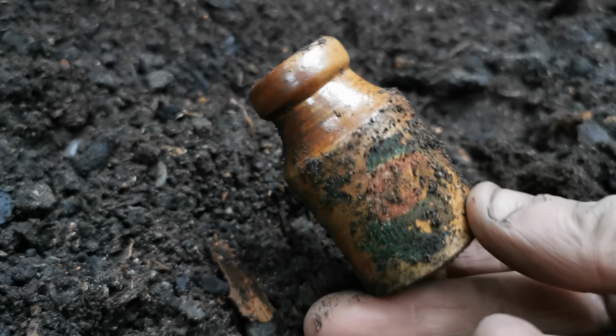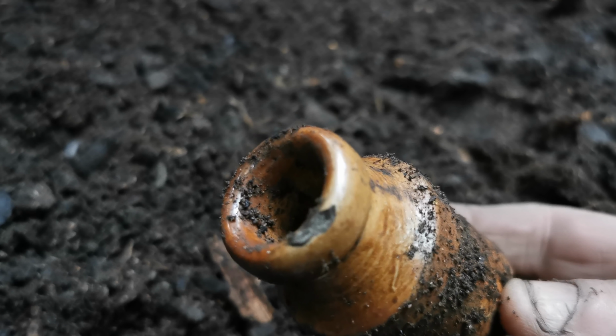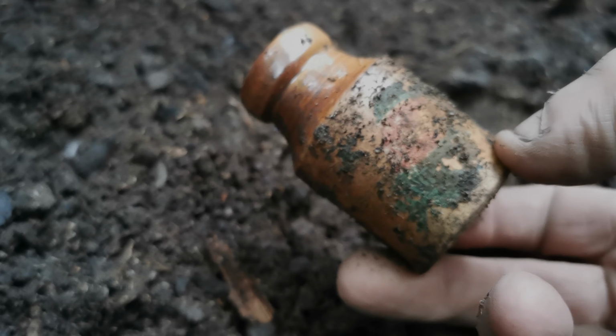All right, it's got a tiny chip there though, look. Or is it a chip? No, I don't think that is a chip. Sometimes you get these where they've got little bits of damage, and it's actually in the glazing from when they were made, because they weren't gentle with them. But yeah, there's your first bottle anyway.